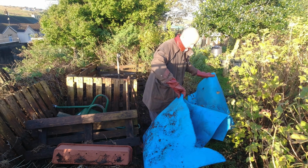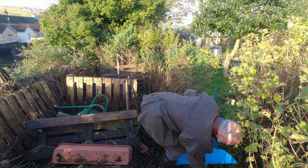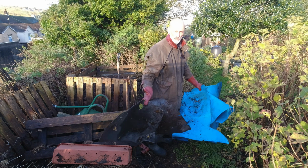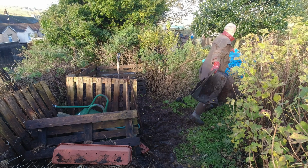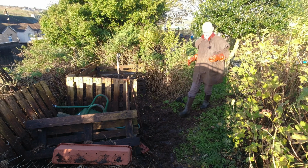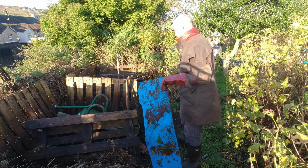These covers have nearly had their day, but I'm going to do my best to carry on using them in the interest of not putting them into the refuse system. Right, I'm beginning to see the wood for the trees.